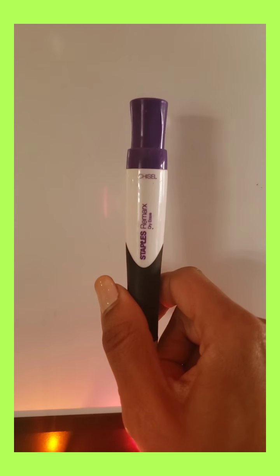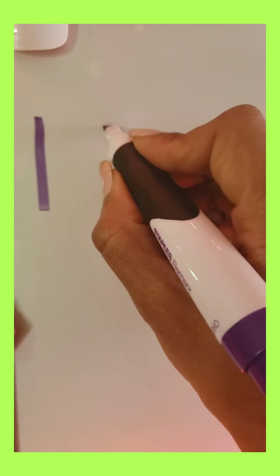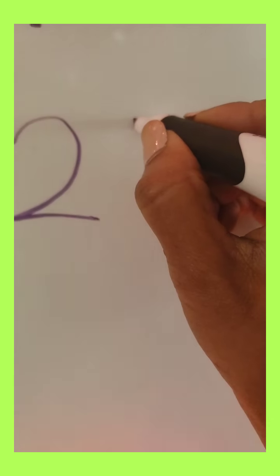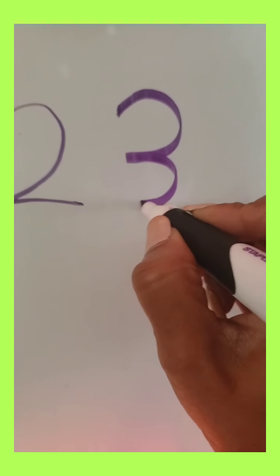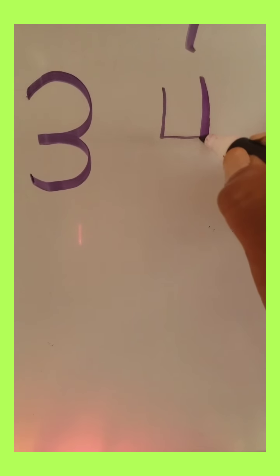I'm going to use a purple marker because purple begins with the letter P, which is our new letter. So the first number is 1. So 1 is just a line going down. So we got 1. Next number is 2. And then 3, 4. Next one is 5. Down the street, around the corner, his hat blew off.